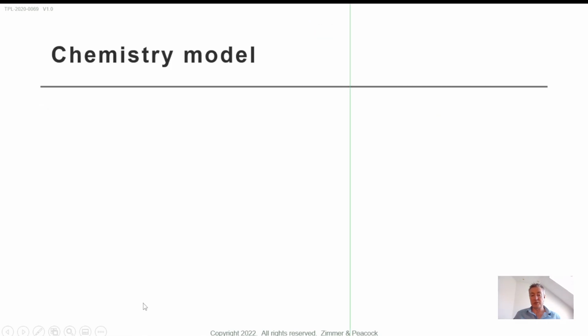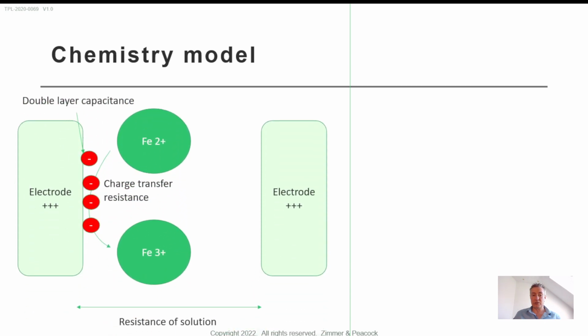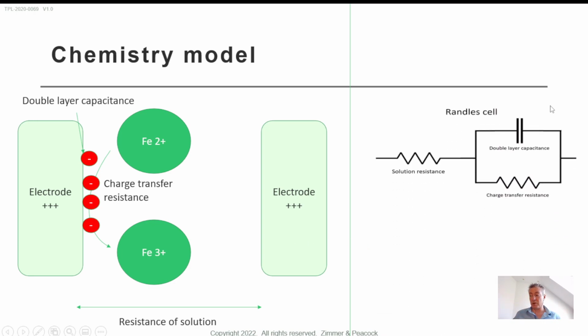So for a second here, this is the situation. I have my electrode, and I'm trying to oxidize ferrocyanide to ferricyanide. This is my counter electrode here. And I can model this system using what's called a Randles cell. I've also seen it called a Randles circuit. And these capacitors and resistance symbols kind of mean something.